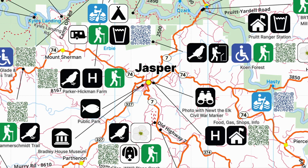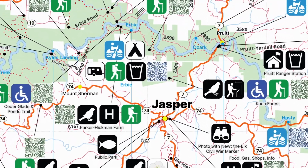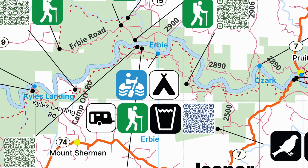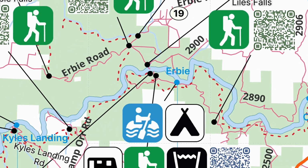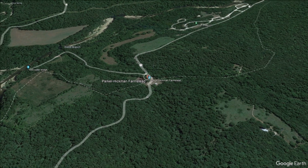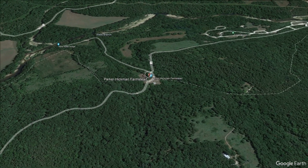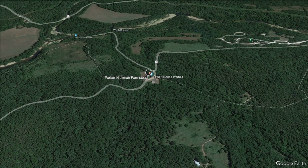So the road getting to the Parker Hickman homestead is from Jasper. You go Highway 7 north until you get to the Erbie Campground Road, is what it's referred to. The number of the road is listed on the map and it's also online. Once you leave Highway 7, which is pavement, you're going to be on a dirt road for quite a while. All the way past the Erbie Campground, in a very sharp turn, is the pull-off for the Parker Hickman homestead.